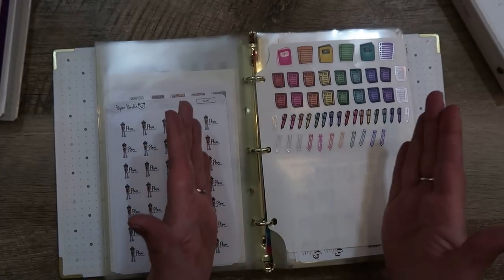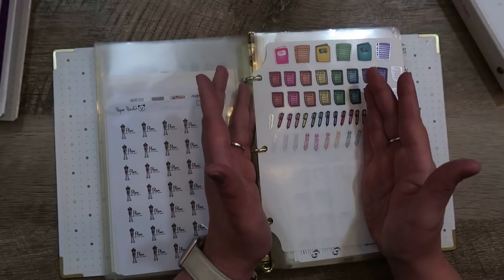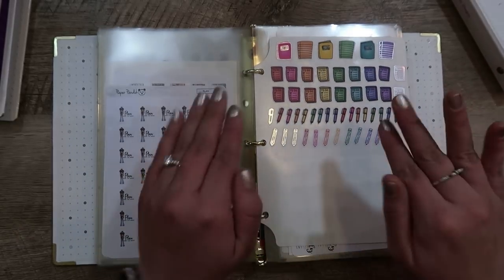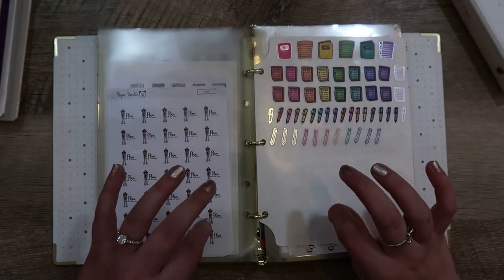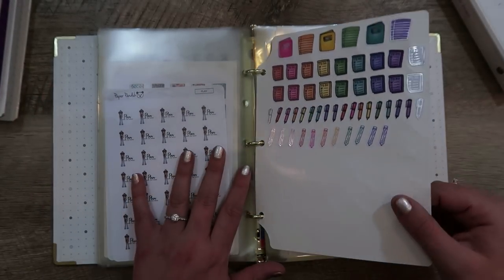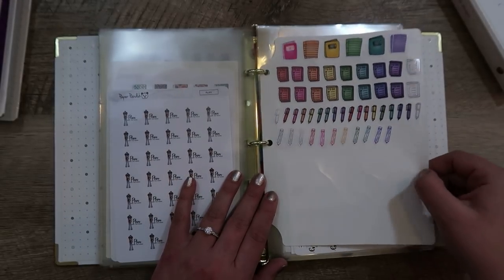Now, you can buy these sticker backings on Amazon, but here's what I'm gonna tell you. You can either buy the smaller ones, which are about this big. They're very, very small. I thought they were gonna be this size. They're not. Or you can buy the full size sheets and cut them, but the full size sheets are kind of expensive. So I've just been trying to save sticker pages when I'm done with them and use that as backing.